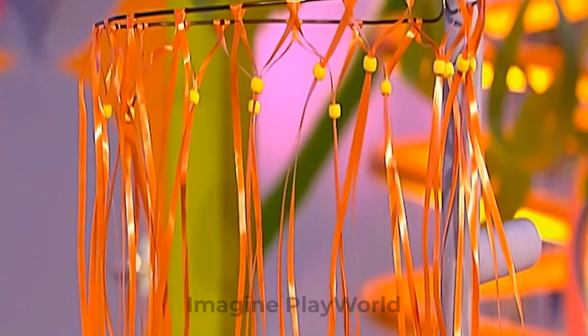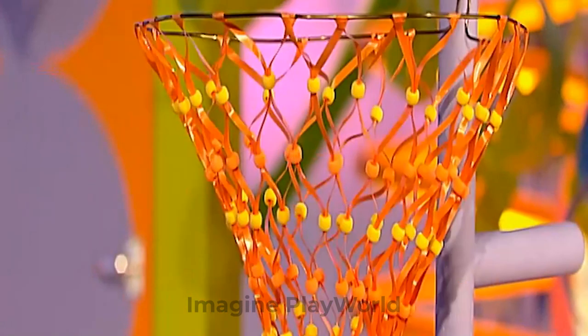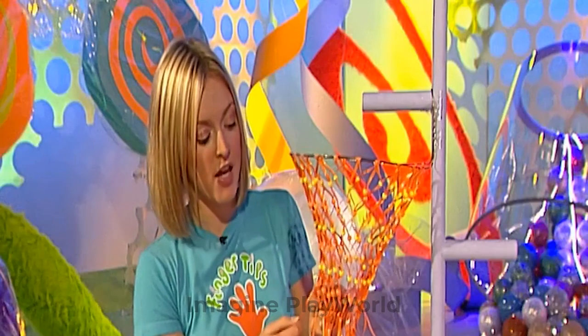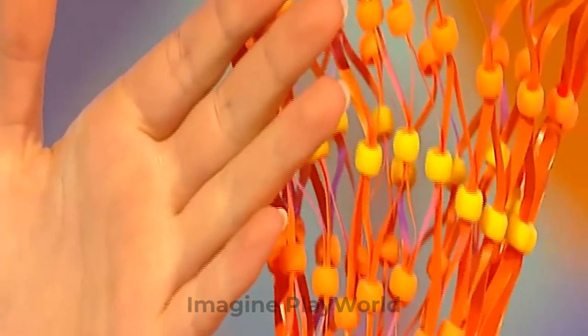And just keep going around and around. I think you get the picture. You just have to keep going around until you're happy with the length. And then when you are, you need to go around one more time, but this time without beads, just using knots instead so the beads don't fall off. Now, you could actually make your whole basket using knots and using no beads at all, but beads make it look a lot nicer, it's easier and it's quicker.